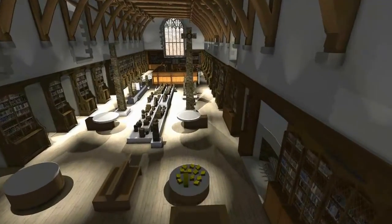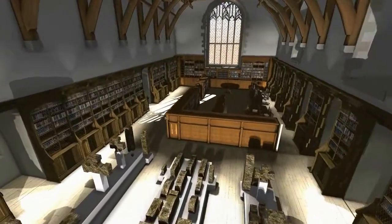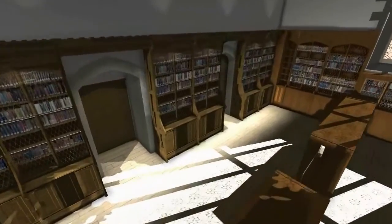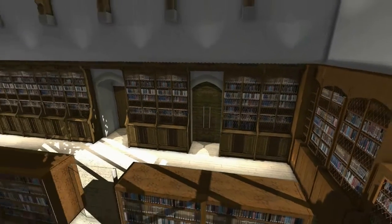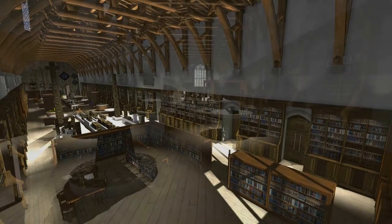Urban Treasure will transform the monks' dormitory into an accessible, visitor-friendly exhibition space, while retaining and enhancing its function as a library. The first part of the exhibition will tell the story of monastic life at Durham, using multi-layered interpretation techniques to suit visitors of all ages and abilities.